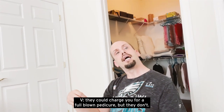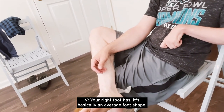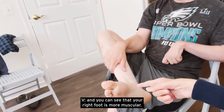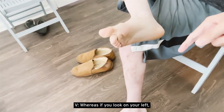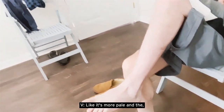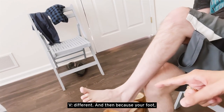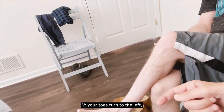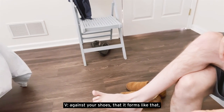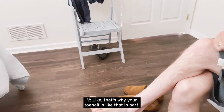They lower the prices, like they could charge you for a full blown pedicure, but they don't. Your right foot is basically an average foot shape. You see, you have an arch right there, and you can see that your right foot is more muscular. Whereas if you look on your left, even the color of your foot is different. It's more pale. And the shape of the ankle and the arch is different. And then because your toes turn to the left, your pinky toenail has rubbed so much against your shoes that it forms that level of callus. That's why your toenail's like that in part.